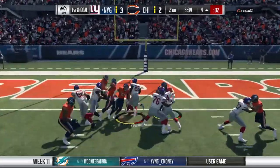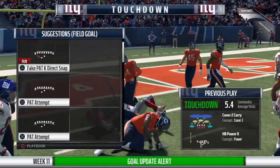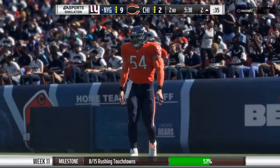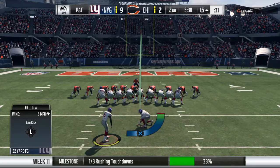They'll try and run for it with Yeldon. And he is in. Touchdown, Giants. T.J. Yeldon, his 5th touchdown now on the year. And the Giants are able to grow their lead.